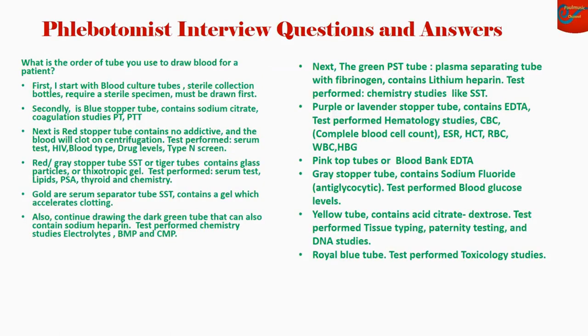What is the order of tubes you use to draw blood for a patient? First, I start with blood culture tubes. Sterile collection bottles require a sterile specimen and must be drawn first. Secondly is the blue stopper tube, which contains sodium citrate, for coagulation studies, PTT. Next is the red stopper tube, which contains no additive, and the blood will clot on centrifugation.